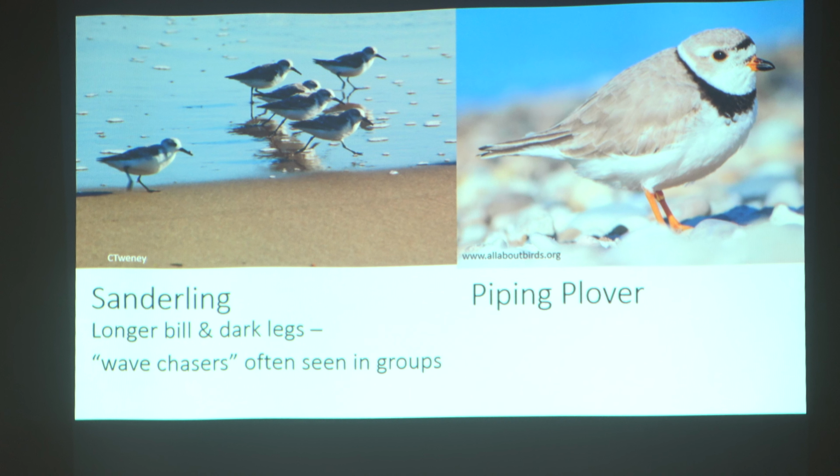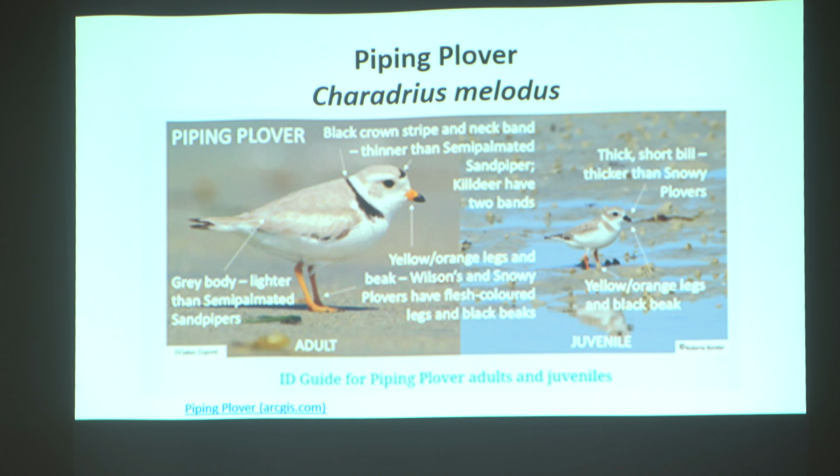Sanderlings. People always confuse plovers for sanderlings, and often you'll see sanderlings, usually large groups of them, and you'll often see plovers mixed in with them. I've had people say to me often, why do you care about the plovers? There's so many of them, because they're thinking of the sanderlings. The sanderlings come through in the spring and the fall. They're migrating up to the Arctic. That's where they nest. But people will see lots of these little sanderlings. They have longer bills and dark legs. They're often in the intertidal zone running along feeding. But that's one that people commonly mistake as being a plover.